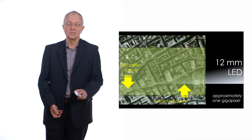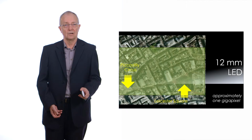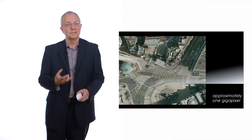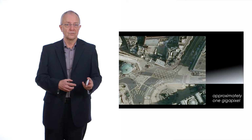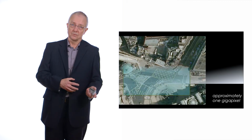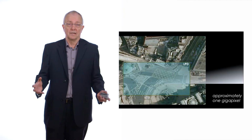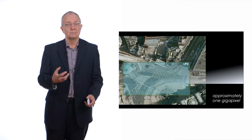But it actually gets interesting if we consider some other technologies. Zooming in onto Piccadilly Circus, if we built a gigapixel using pixels the size of those used on Prysm's laser phosphor displays, we can see that it would be a big display, but not unimaginably so.